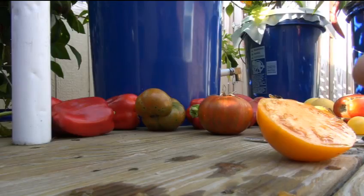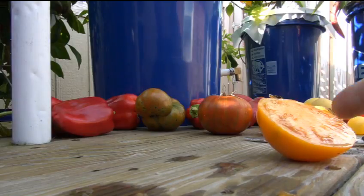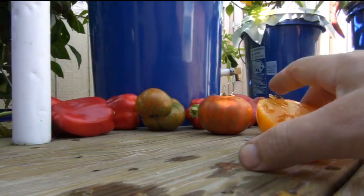The undertone part of it, it's not really prominent, or it's not a big deal. There is a slight wild undertone or overtone to it, kind of hanging around in there a little bit. So yeah, you are going to taste something going on there. But outside of that, overall, this is a good tomato.